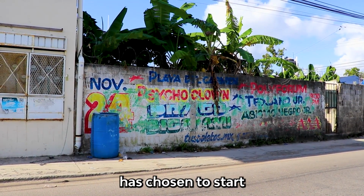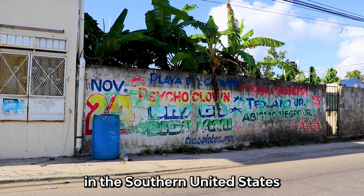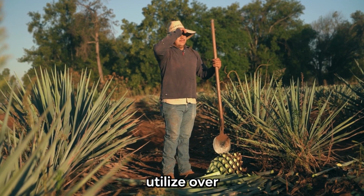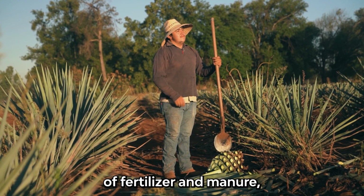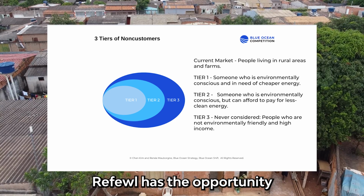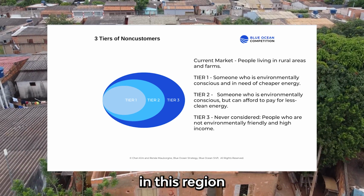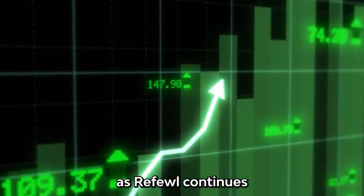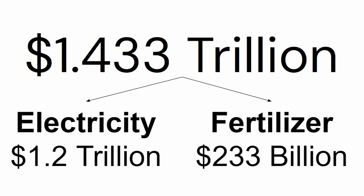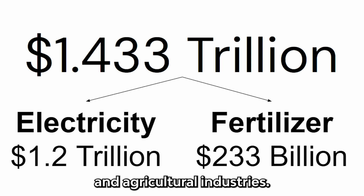Conducting research, Refewl has chosen to start its operations in the southern United States and Latin America due to their agricultural nature. Globally, agrarians in similar regions utilize over 19 million metric tons of fertilizer and manure, and almost 40% of the produce grown goes unused. Refewl has the opportunity to develop a large clientele in this region as well as similar global regions. As Refewl continues to grow and expand, we have estimated a combined global market potential of over 1.4 trillion US dollars in the energy production and agricultural industries.